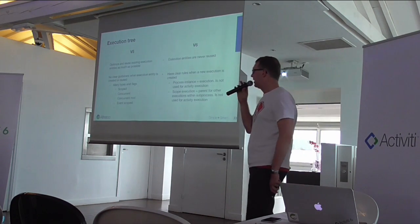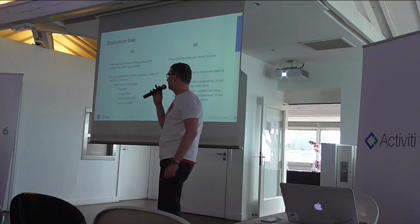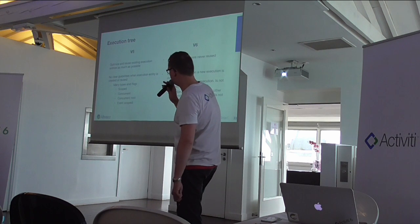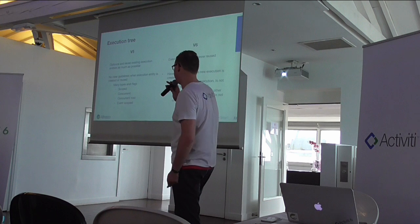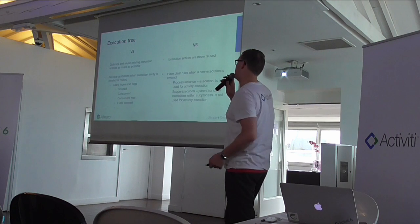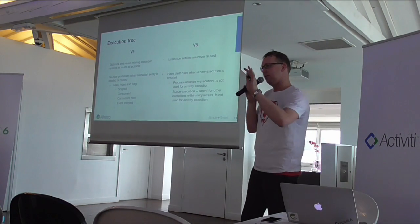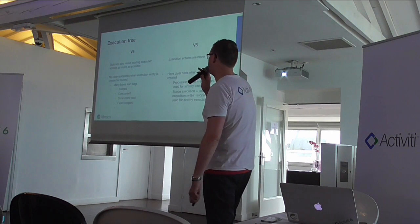The execution tree, in the past, in 5, there are multiple types and flags on the execution tree, just a few. There's scoped, concurrent root, concurrent and concurrent root. And there's also concurrent parents, something that's different from root. Event, scoped, etc. Now in V6, we've got clear rules. The first rule is that entities, execution entities, are never reused. So the number 1 rule from 5, we dropped it, and we never reuse an execution entity.